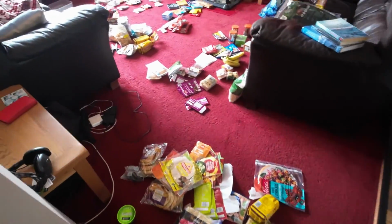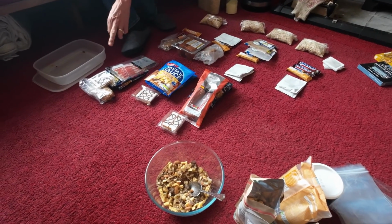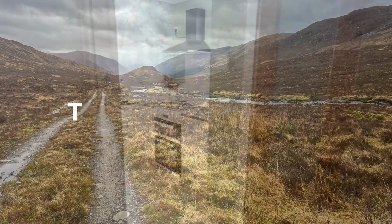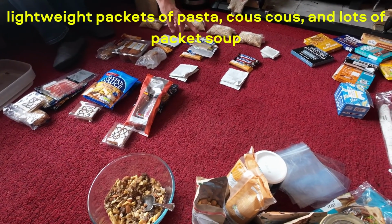Welcome viewers to our lounge floor, which is adorned with food in preparation for the best long distance trail in the UK. We had an utterly amazing time, and during the course of the next few videos we'll share our experiences with you, together with some hopefully very useful advice.